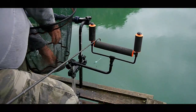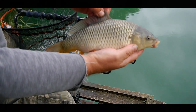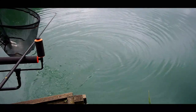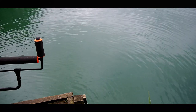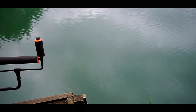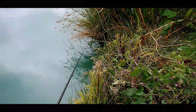Perfectly up in the corner of the mouth there. He's coming quite quick, this one, guys, so he's a bit lively. So I'll just very quickly show you him before he jumps out of my hands. There he is. What a cracking day. Let's get him back in. Silver dollar. Tiny little silver bream.